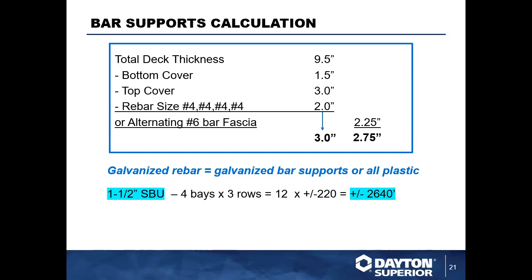Since it's going to be running longitudinally on the beams, you've got 5 beams, 4 bays. You're going to have 3 rows per bay because you can't fit 2 in there without having more than a 4-foot span between bar supports. So you're going to have to put 3 in there. If the contractor doesn't want to do it, you can always come down with your estimate. It's hard to go up and tell somebody he's got to have a little more. So typically you're going to look at about 2,640 feet of 1.5 inch slab bolster upper. Now this takes care of the bottom mat.